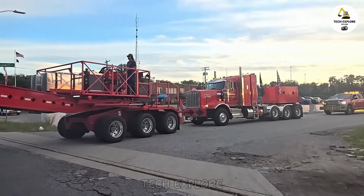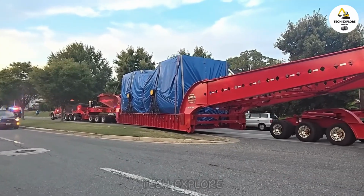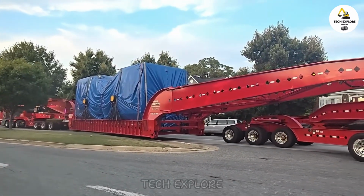Every turn through the narrow city streets requires precise planning, and the skill of the driver working with the transport team is truly top-notch.